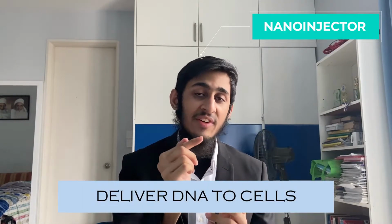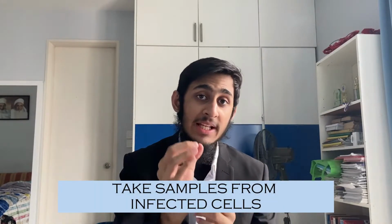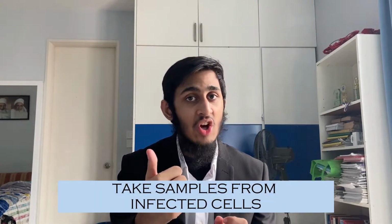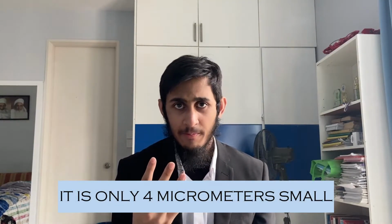Number 1 is the nano injector. Essentially, it is a very small injector whose purpose is to deliver DNA to cells and to take samples from individual infected or cancerous cells. Now, seeing as it's dealing with individual cells, it obviously has to be very, very small. Or to be specific, 4 micrometers small.